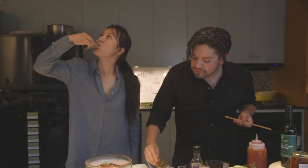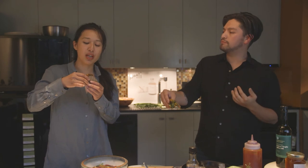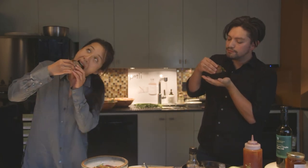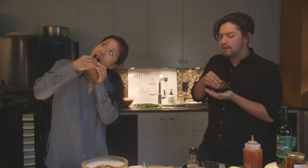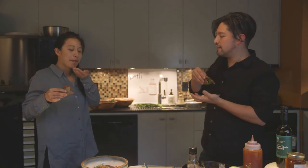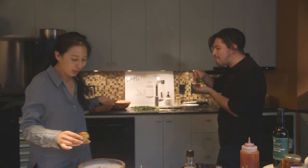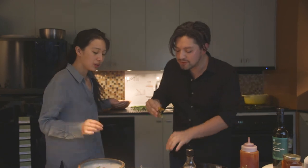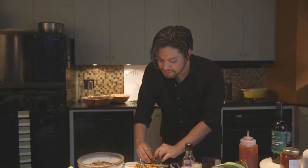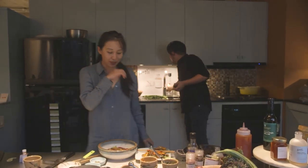Cheers. It's so light, yet there's so much depth in the flavor. The chorizo is nice and spicy. The sweetness and the peppers kind of balance everything out. Delicious. They're so hard to keep together. I know. Well, there we have it. My mouth is full of spicy sauce, but there we have it.